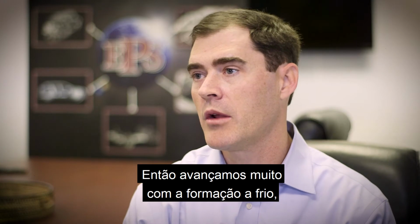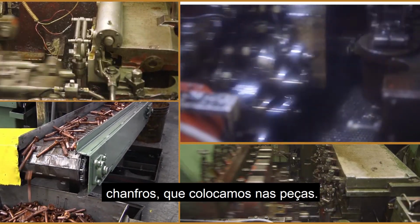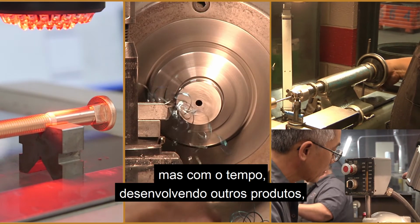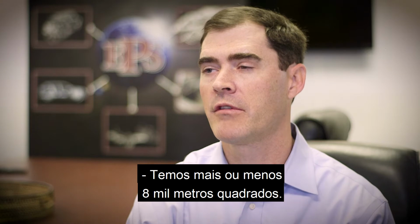So with cold forming, we've gotten more advanced. We've gotten longer lengths, we've gotten bigger diameters, we've gotten tougher extrusions, we've designed tougher radiuses, chamfers we've put on parts. I would say 10 years ago, there's a lot of parts we would not have approached, but through our history and developing other products, that's gotten us into some more advanced parts.